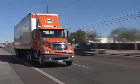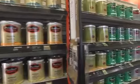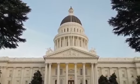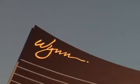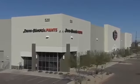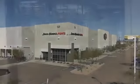Today, with more than 100 stores across the Southwest, Dann-Edwards remains the foremost manufacturer and supplier of premium architectural and industrial coatings in the region. With landmarks such as Staples Center Arena, Caesars Palace, the Walt Disney Concert Hall, and many other renowned structures all entrusting their beauty to Dann-Edwards, we understand the importance of continuing our legacy of producing the very highest quality paint possible. Towards that goal, in 2009, Dann-Edwards began work on a new state-of-the-art production and distribution center in Phoenix, Arizona.